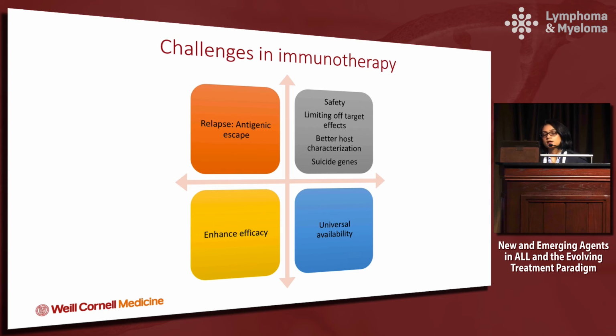Enhancing efficacy, so not everybody is obviously responding. So again, using dual targets would be one way to enhance efficacy, to see if more people can respond to the treatment, and more importantly, having sustained responses.